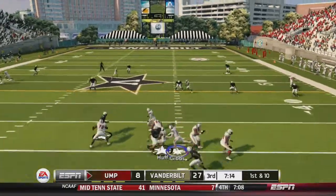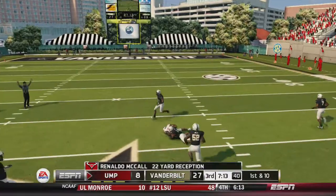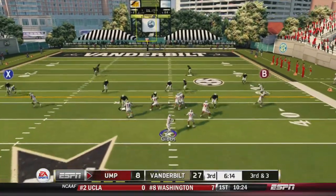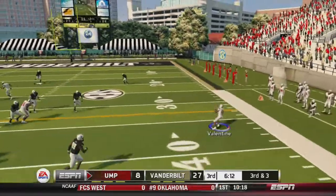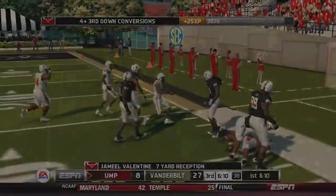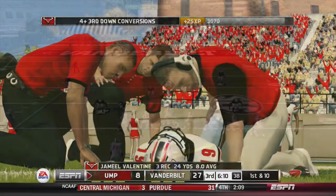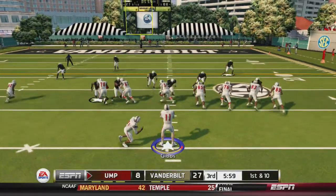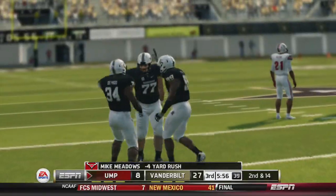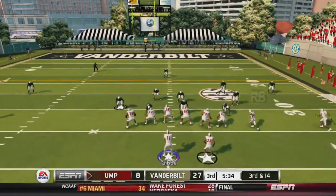We go play action, firing down the middle. It's McCall hanging on in a tight zone. A good catch in traffic. 3rd down and 3 into the flat for Jameel Valentine. He's got it, tries to make a move, and picks up the 1st down. However, he is shaken up on the play, so that's something to keep an eye on. Don't have a ton of wide receiver depth, and Mike Meadows will lose his 4 yards on that play.